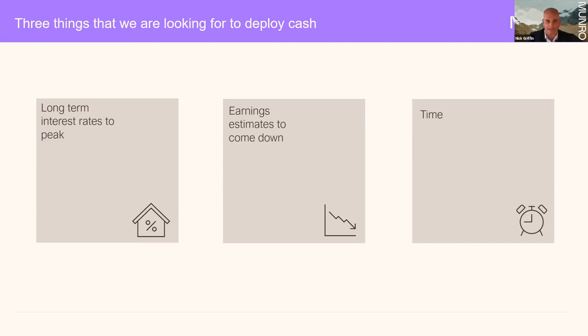Rates have backed up far enough that the tide's gone out, as Warren would say, and you will see who's not wearing any bathers. And so we saw glimpses of that in the UK about a month ago. And I suspect there's other glimpses to come. And so from our point of view, we just want to be a little bit prudent around this and a little bit patient and just say, yes, we can see good opportunities here.